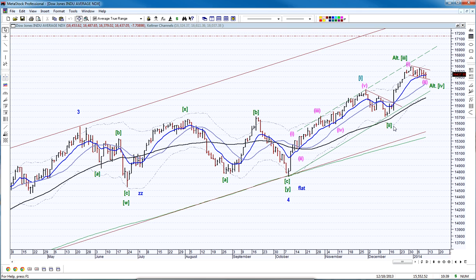Now the other thing on the Elliott wave count is, again, here's wave 4. We're looking at a wave 5, which would be the final wave before a major correction. And I was counting 1, 2. This could be 3, and then a 4. So I'm not really sure. I'm right now more worried about just watching the wave structure and see how it plays out.